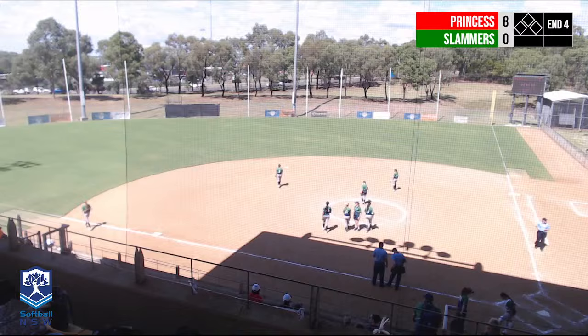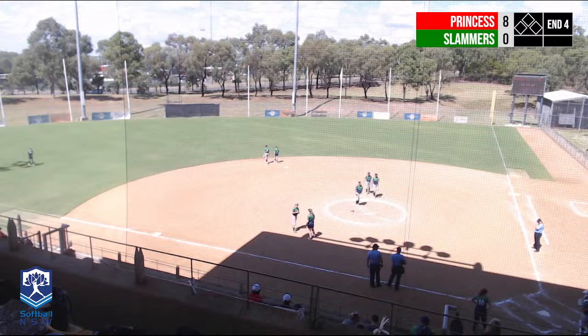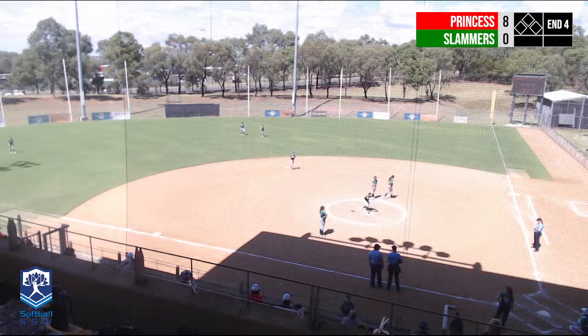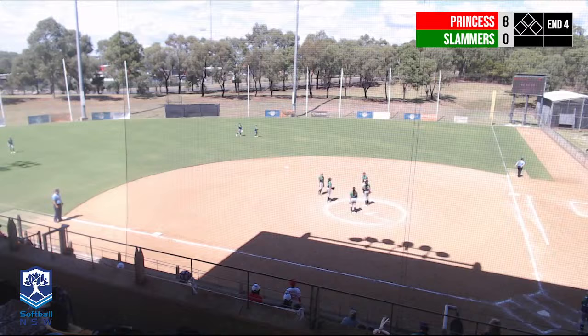And it will be Charlotte Bedwell that'll make her way back out into the circle. So they stick with Charlotte. And she's done an amazing job since she's come into the game for the Slammers. The top of the fifth now. Well, since Bedwell's come in, we've gone 0-0, 0-0. Yeah, the last two innings. It's the third innings now. So 8-0 is the score. Those first two innings doing the damage for Japan Princess.